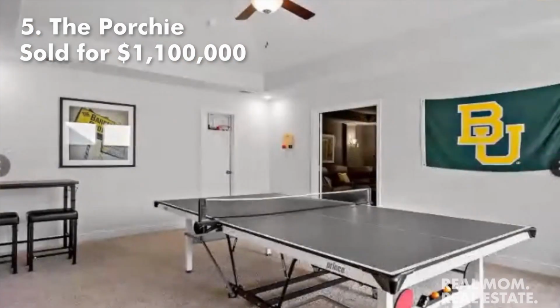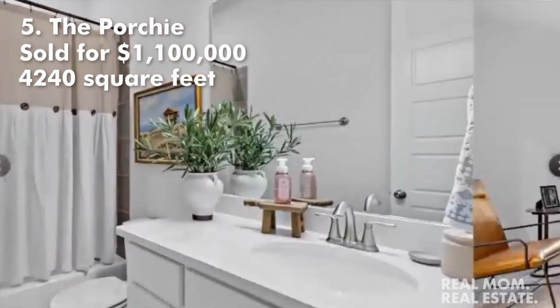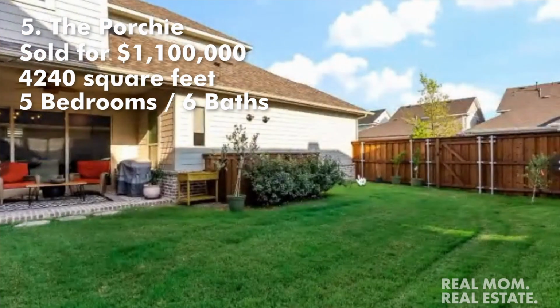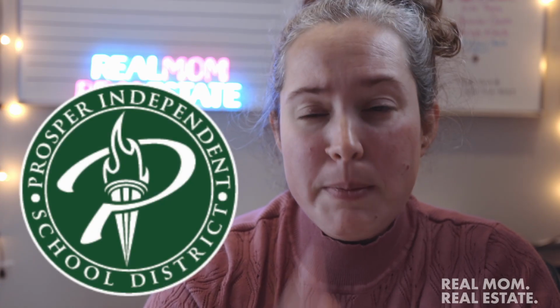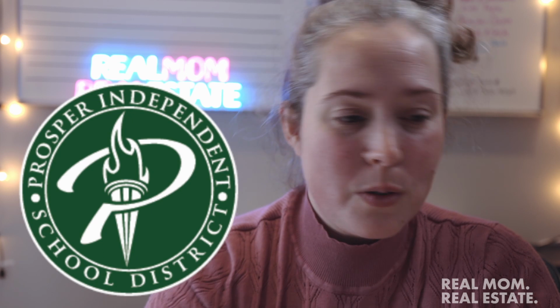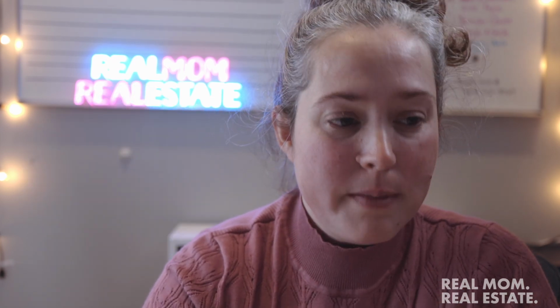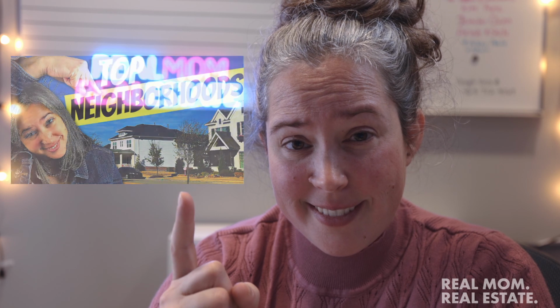This specific home has 4,240 square feet, so not too big, not too small. It's 5 beds, 6 baths. Now Tucker Hill is actually zoned to Prosper ISD. It's still in McKinney, but it's zoned to a different school district. I know it's weird, but it's a border issue essentially. And if you want to learn more about Tucker Hill, I did make a video about it and some other neighborhoods here.